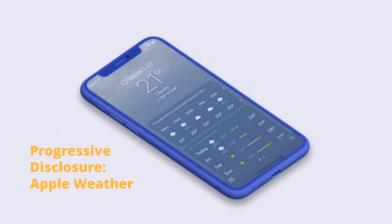Now, the best example I actually have of progressive disclosure is not in Tableau at all. In fact, it's the Apple Weather app. When you first open this app, it provides you with all of the information that you would want, probably about 95% of the time. The temperature now, in the future, and rain forecasts, and some things like temperature ranges and type of temperature. Most people wouldn't really need much more than this information.